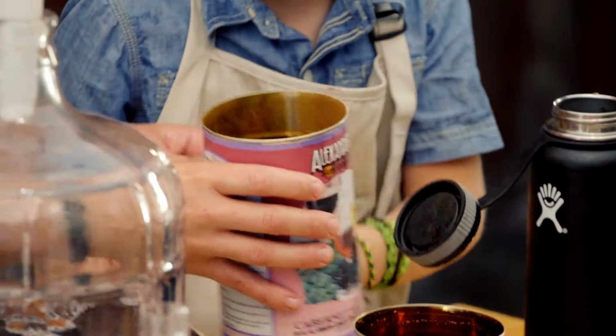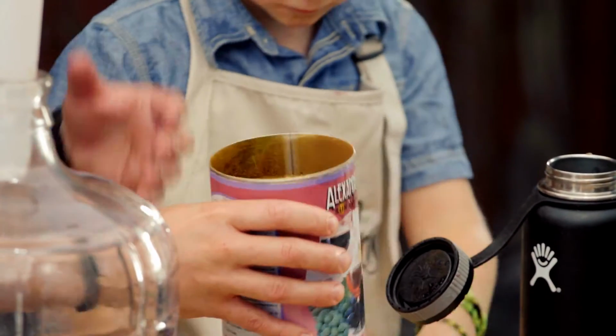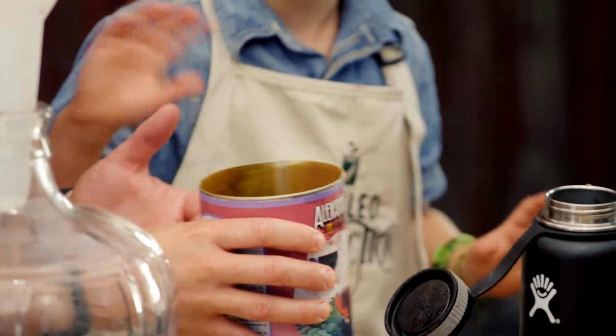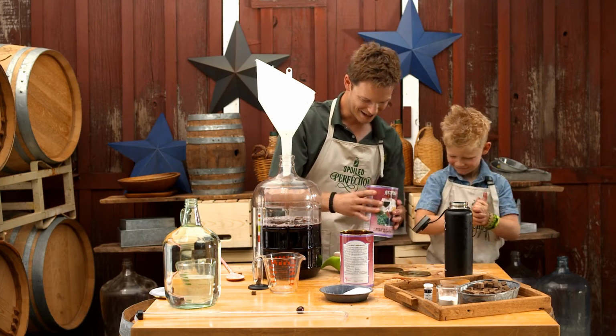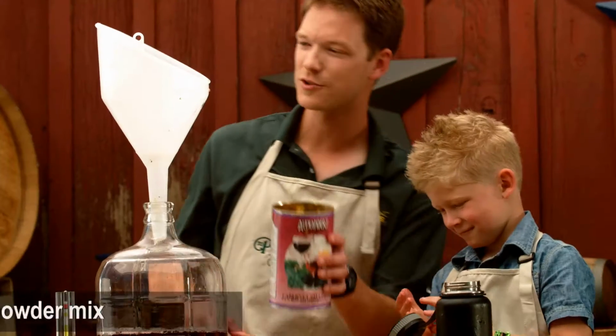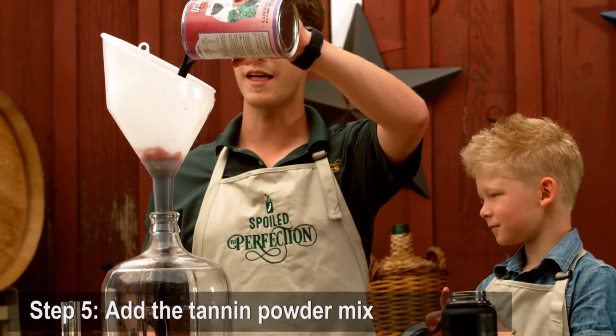So now what I have in here is a little bit of concentrate, and I have some acid, and I have some tannin. I'm not falling for this one. You're not gonna fall for that one again, huh? All right. So we have that soupy, sort of powdery, and we're gonna add that in.